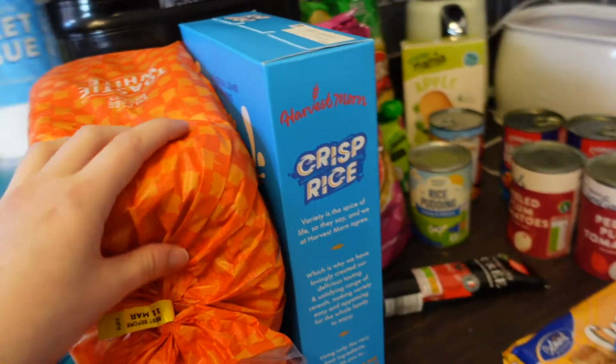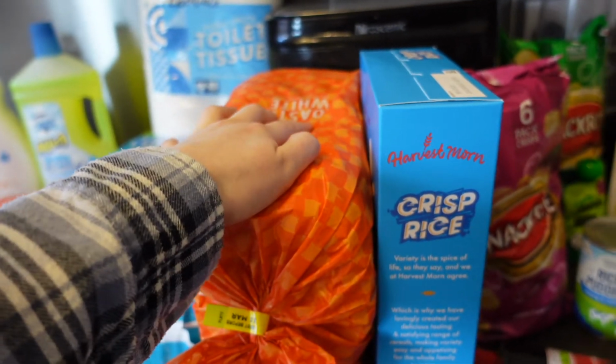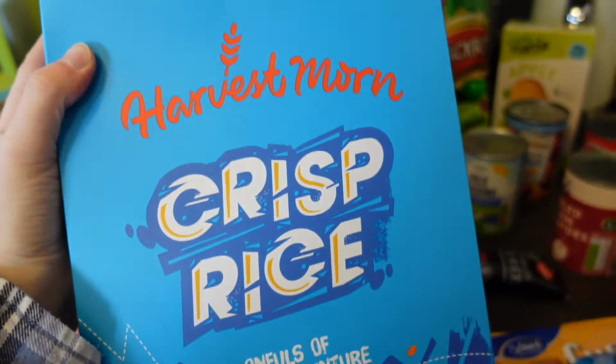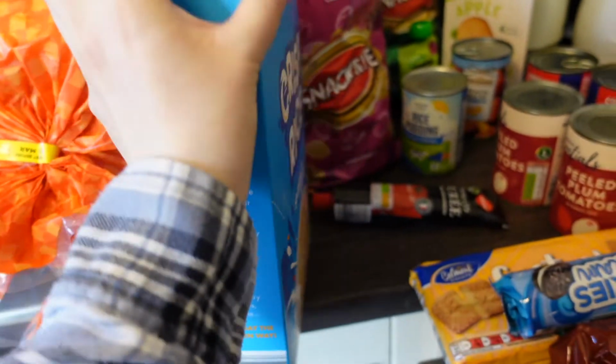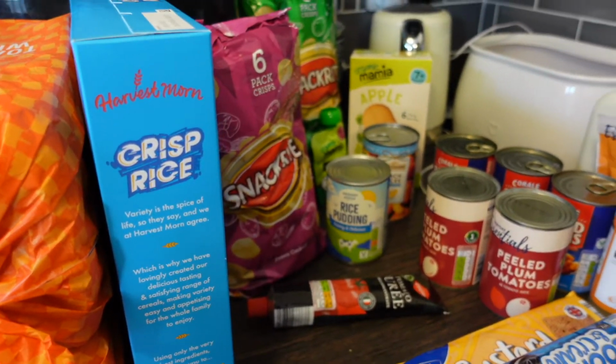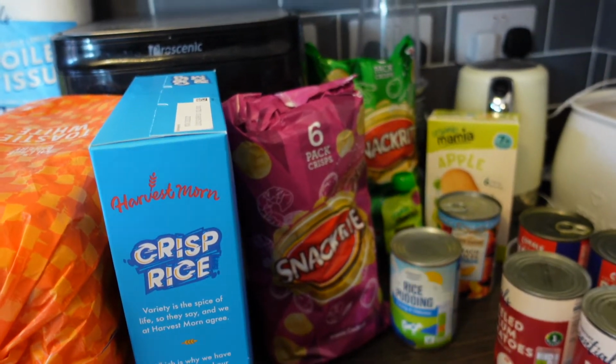So we've got 2 loaves of bread, and we quite like this Aldi toasty loaf. And then I got some of the Aldi version of Rice Krispies. We're running low on cereal, and it's quite a good breakfast for me and Daisy, and I thought I'd try something a bit different, so we've got that.